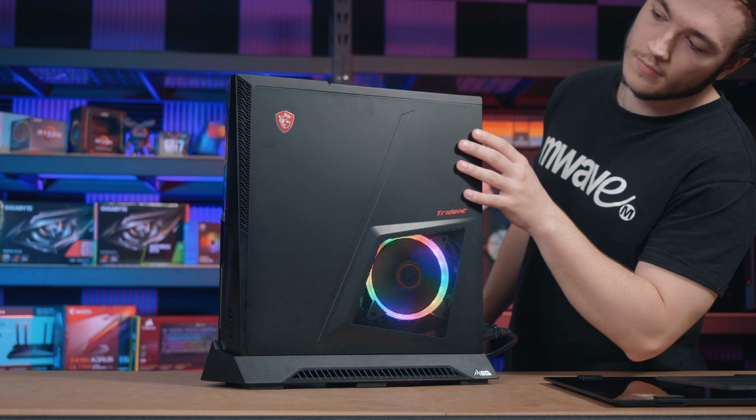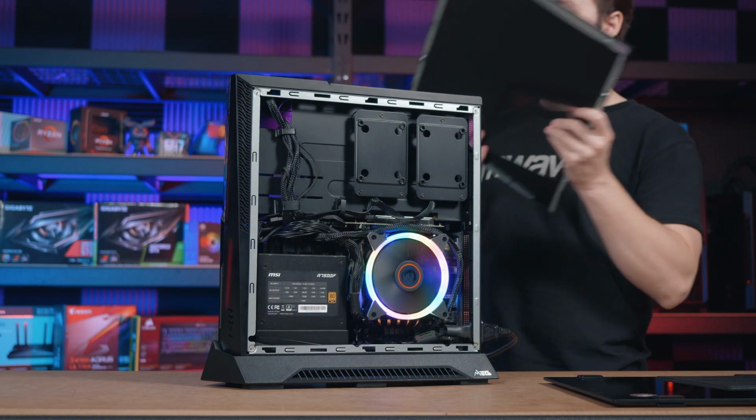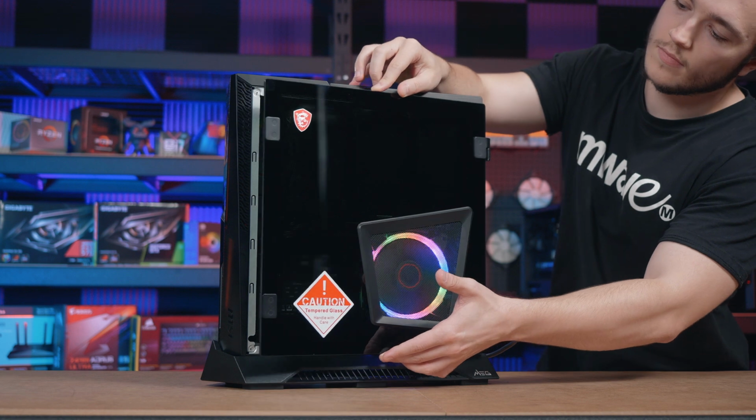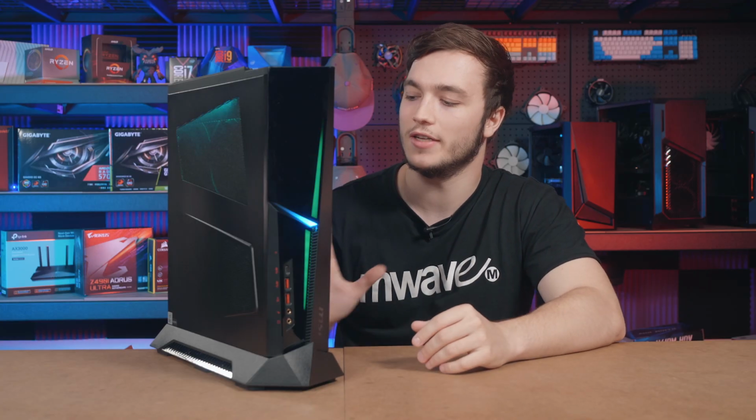Also included inside the packaging are 2 different side panels. One's the metal side panel, which is pre-installed, and the other is a glass one. The glass one does look a lot nicer, but the metal one is definitely very useful if you want to travel because metal is obviously much less likely to break than glass.